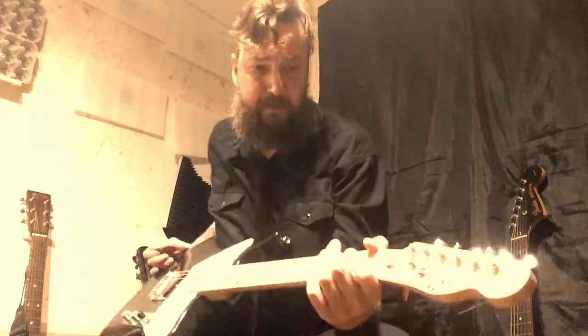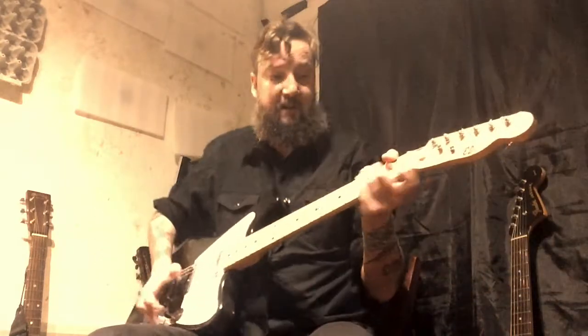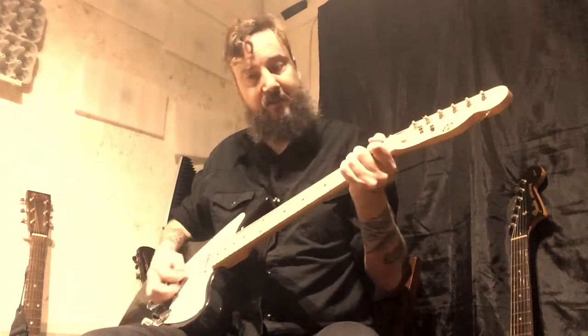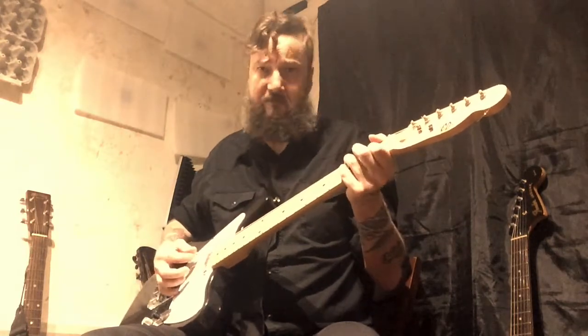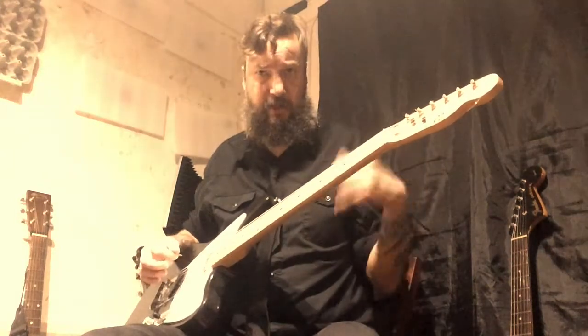What I really do like about this is it's actually got quite a wide neck on it, and my big fat fingers fit nicely on it. And I've got this currently in just a drop D tuning, standard with a drop D for the low strings.